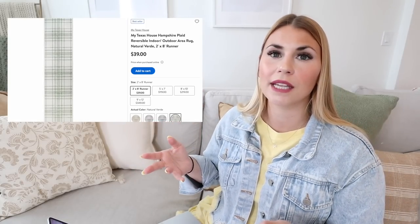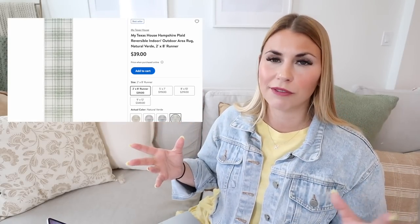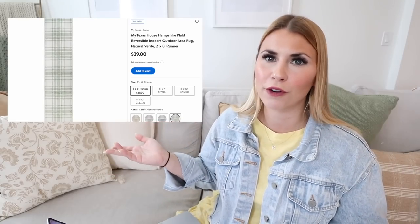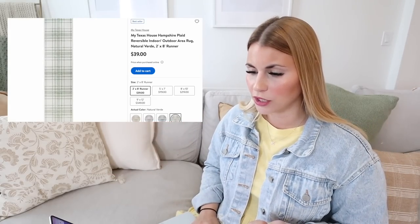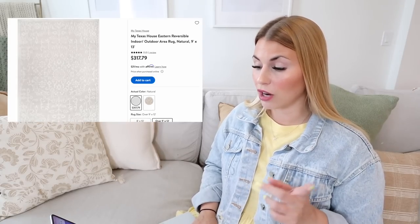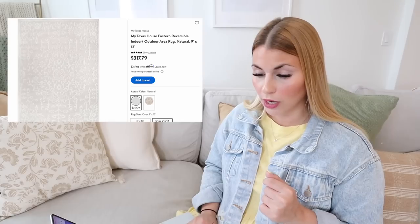My Texas Home is a collection that is with a specific designer, so obviously it's just off of her style, but if you want something that I would compare it to, that is what I would compare it to. The next one is this rug. This is the Eastern Reversible Indoor Outdoor Rug.